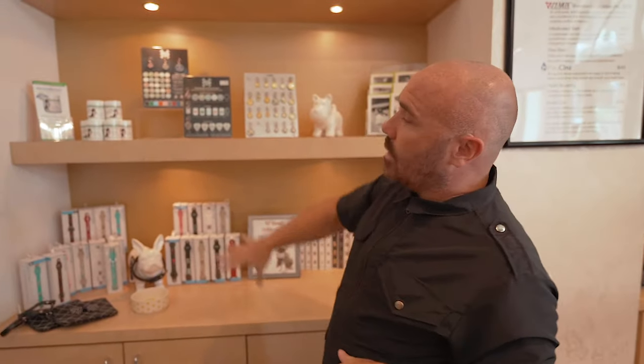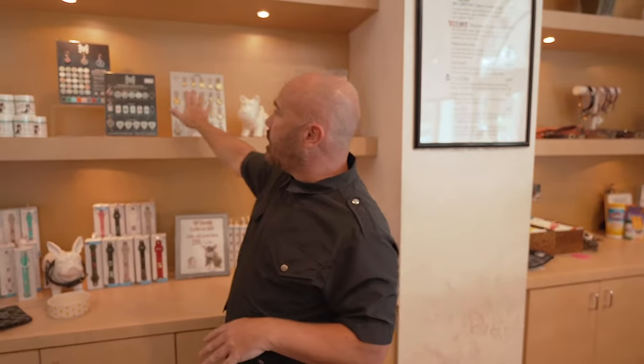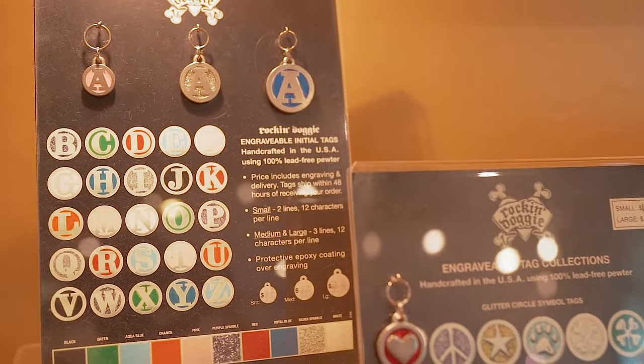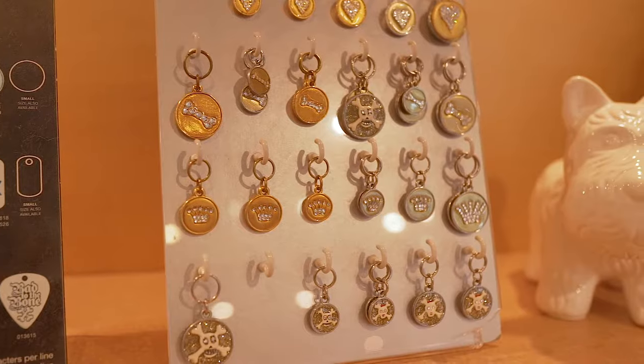This is one of our other display areas, and right here we have some custom made tags. People can actually order the tags from us and we have them engraved and send them to the customer, or they can tell us what they want on it and the company will engrave them and send them either to us or the customer. These generally have crystals in them. Some of them are made of higher quality metals. I did have some at one time that had diamonds in them, for those special clients, of course.